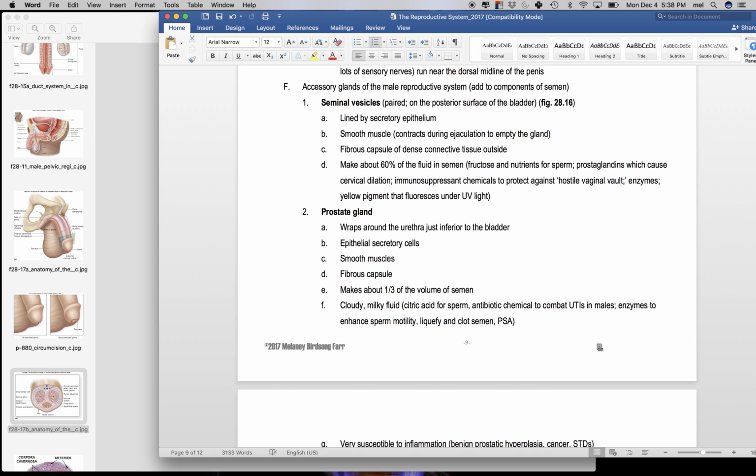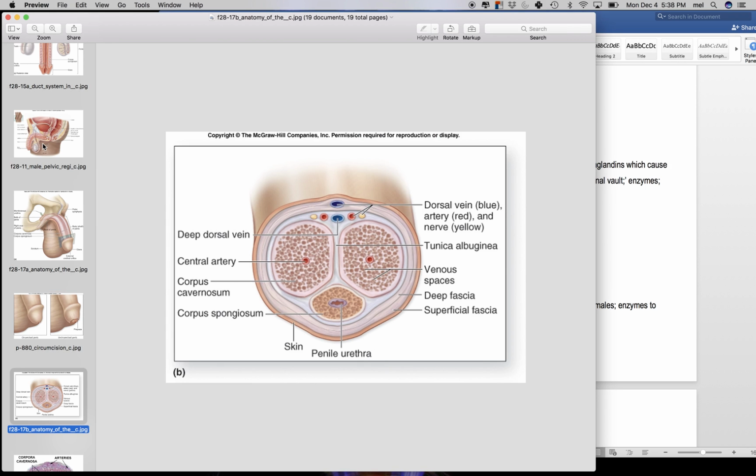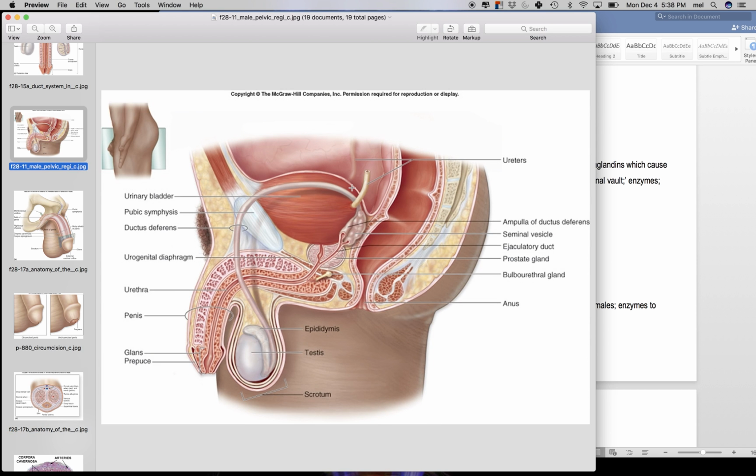Okay, so last but not least is the accessory glands for the male. We've already sort of talked about them, but I just want to tell you a little bit about what each adds to the components of semen. Okay, so first is our seminal vesicles.